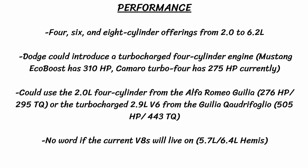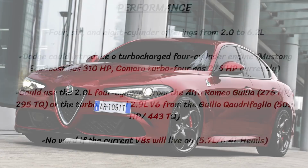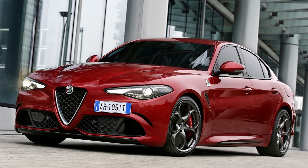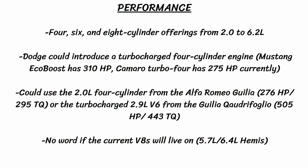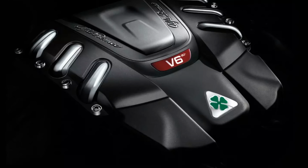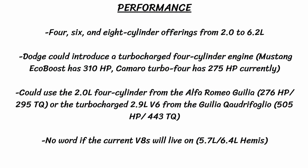They could also simply use the 2-liter 4-cylinder from the Alfa Romeo Giulia, which has 276 horsepower and 295 pound-feet of torque. The turbocharged 2.9-liter V6 could be another option, taken from the Giulia Quadrifoglio, as that has an output of 505 horsepower and 443 pound-feet of torque. No word if the current V8s will live on, like the 5.7-liter and 6.4-liter Hemis.